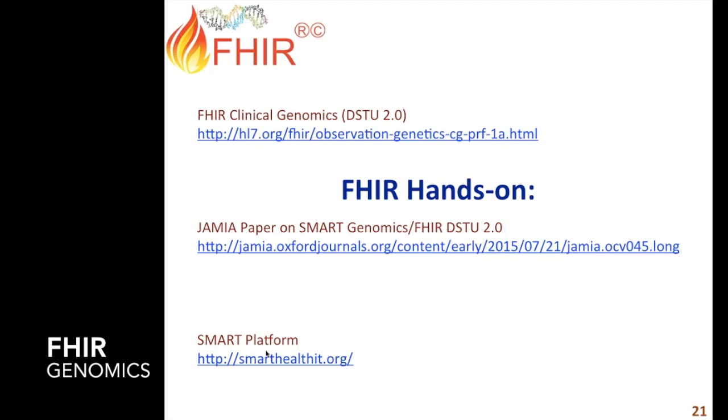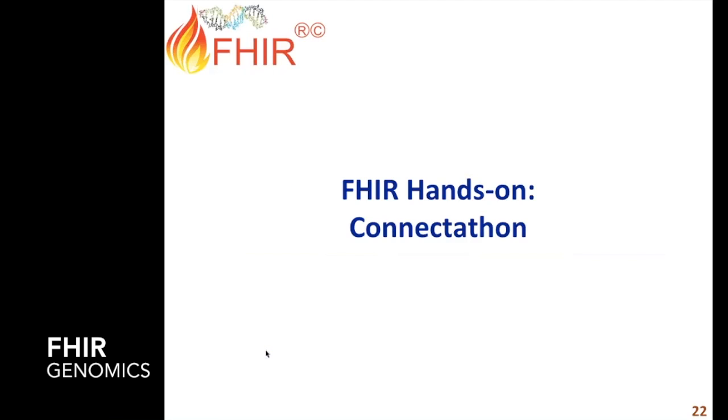Although it says FHIR Hands-on Connectathon, it's really about hands-on. Whether or not you can be in the Connectathon, we're going to give everyone who requested one a virtual machine. So it will be as if you are at the Connectathon. You have a virtual machine with the server and the applications, and you can test out all of the stuff that we're going to do later today.